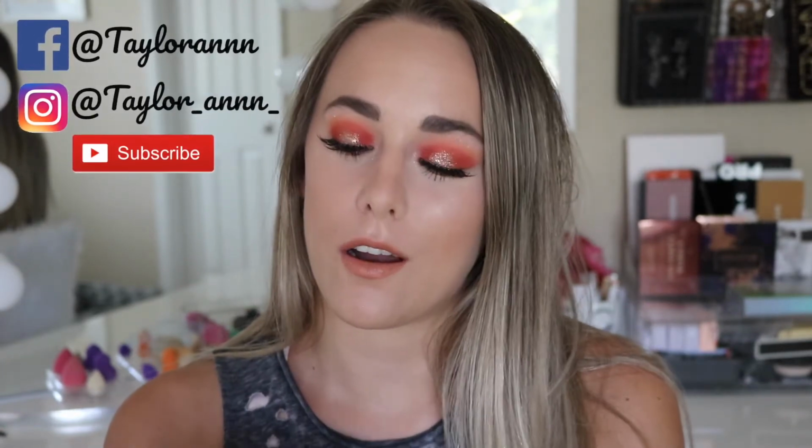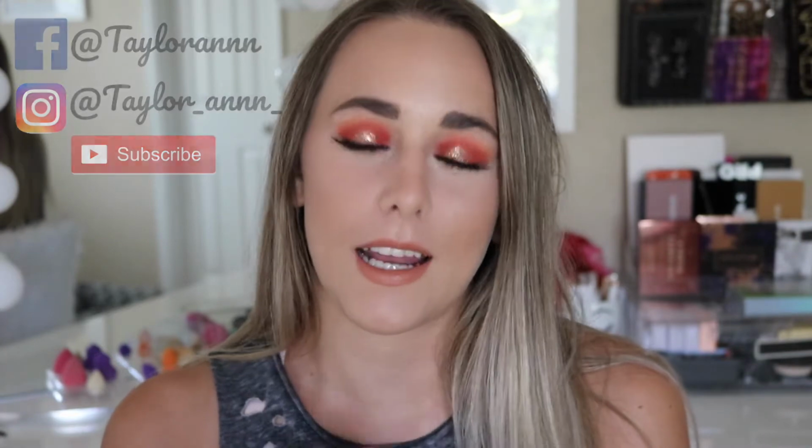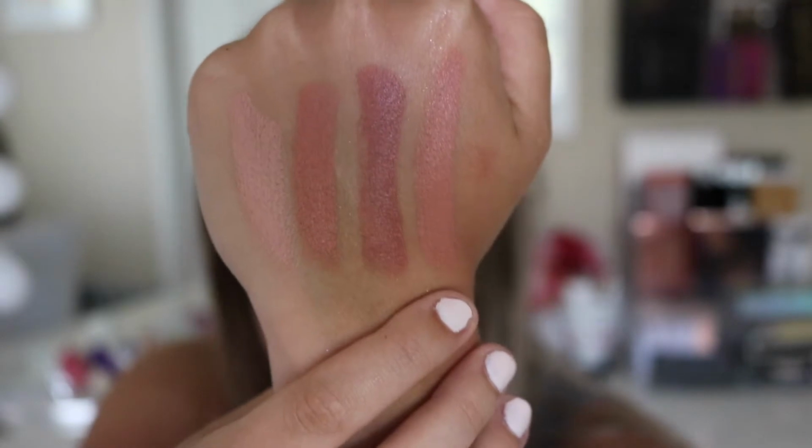Like I said in the beginning, these luxe lipsticks are life for me. I love them so much, and they are a newfound favorite lipstick of mine. I'm currently wearing one today, and it is the shade Appy. I own 4 of them, and I will swatch all 4 of them for y'all. So these are the 4 shades I have right here.